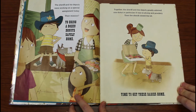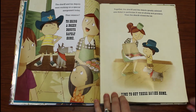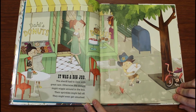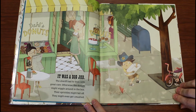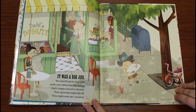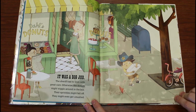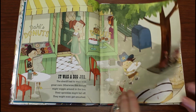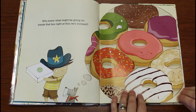Then the sheriff closed the lid. Time to get these babies home. Here was a big job. The sheriff had to walk with great care. Otherwise, the donuts might wiggle around in the box. Their sprinkles might fall off. They might even get smushed. Who knew what might be going on inside that box right at this very moment?